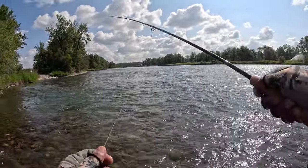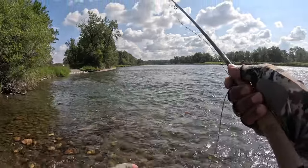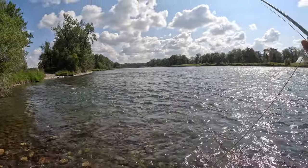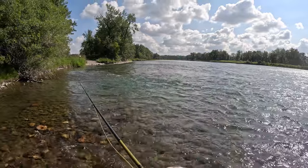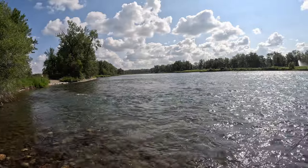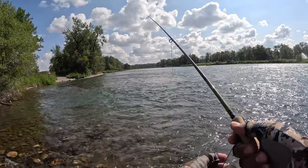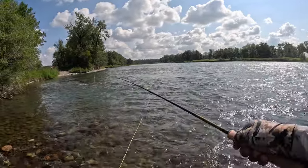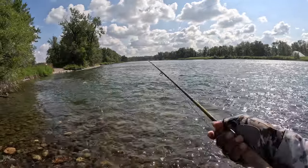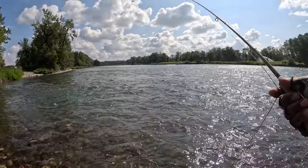Oh, that was nice. I think that was a rainbow though. Oh, we missed him. I don't know if you guys could see that. I don't have the polarized cap lens on me, but that was a massive take and a miss by me.